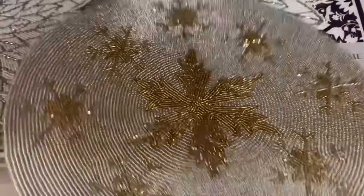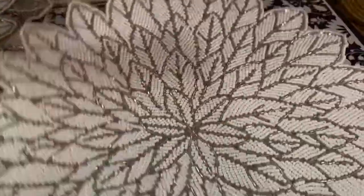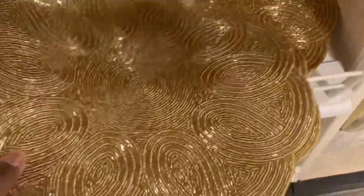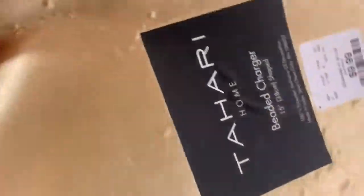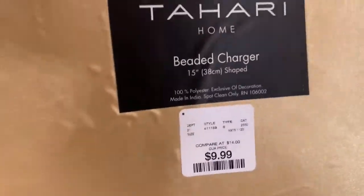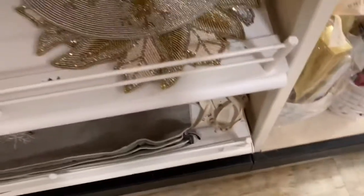It's just one though. You got this one here, guys. It's pretty. And then they have this. And then they have this gold one right here. This is beautiful. This one. They have a lot of these right here.